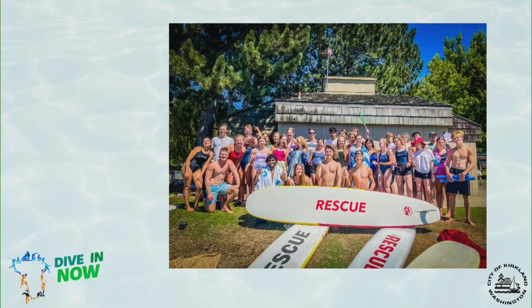So what does it take to operate all of these programs safely? Lifeguards. So we hire about 90 lifeguards each year, and recruiting lifeguards and other aquatic staff has been challenging nationwide recently. Many agencies are struggling to find staff to operate pools and beaches, including some of our neighboring agencies.